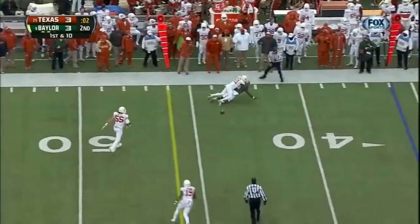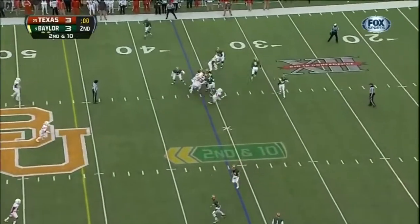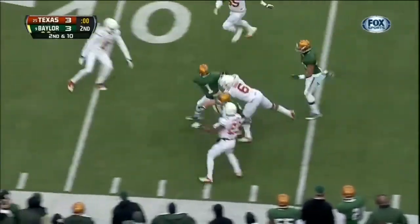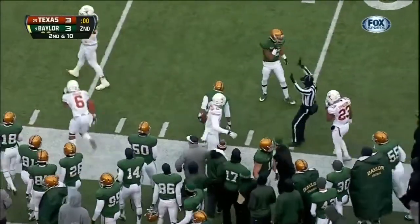Petty, quick throw, knockdown. Run the ball effectively. 3 wide receivers near side. They throw it out to Coleman. He's got blockers. Follows them to the 40, and that's going to wind out the first half.